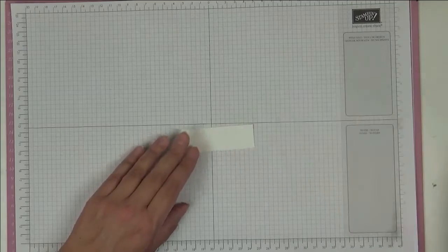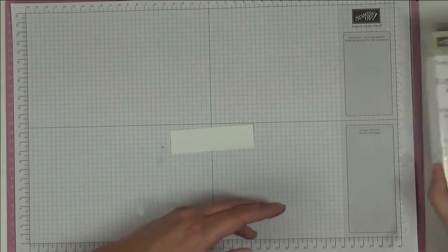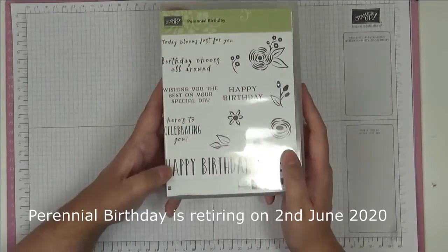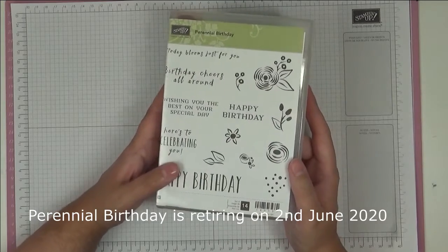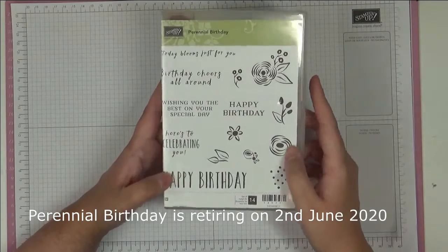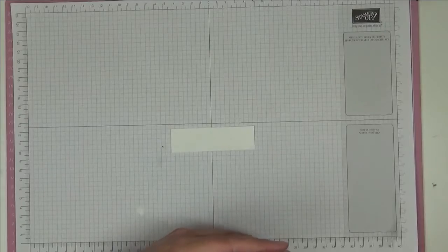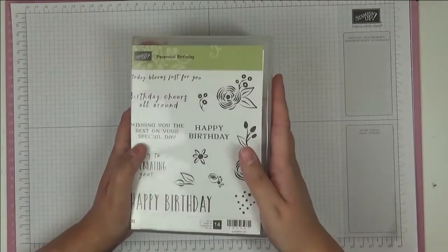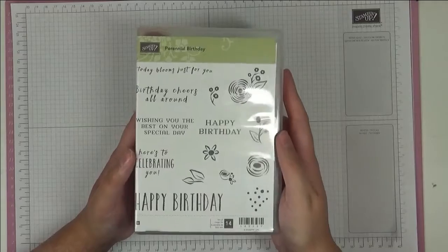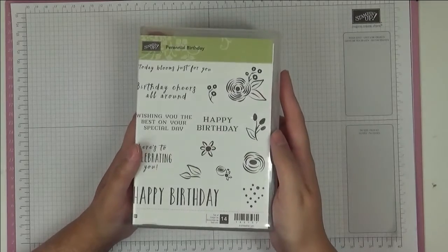So the stamp set we're going to be using is an old one called Perennial Birthday. Now I have it as a woodman because it is that old, but it's available now only as a clingman, which is still the same good quality red rubber. And I have an awful feeling that the stamp set is going to retire this year. So if you like it, as I do, don't hang around, get it, because the retire.